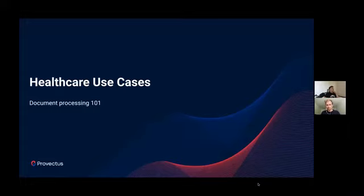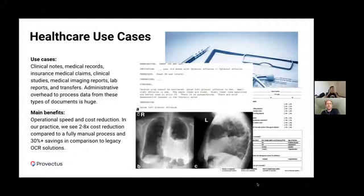Okay, so document processing solutions and healthcare are long-running couples. So you probably know all of those use cases. It's medical records, insurance medical claims, lab reports, and so on. All of them share the same administrative burden and overhead. And moreover, all of them share the same processing framework of documents.